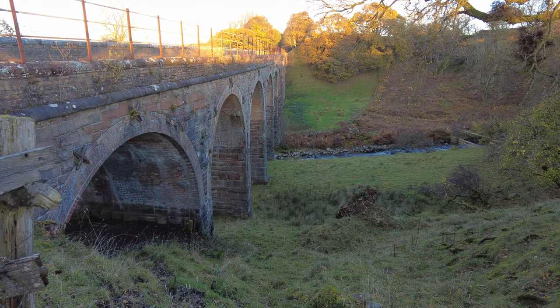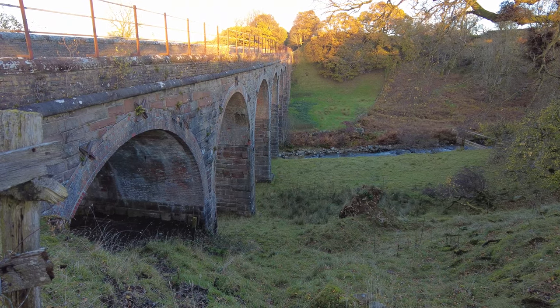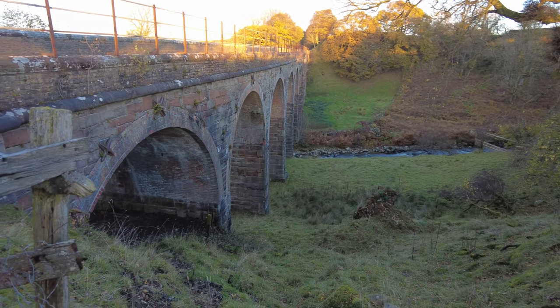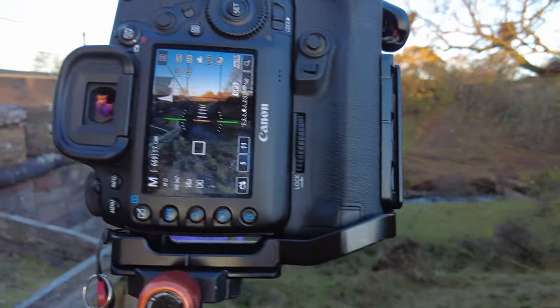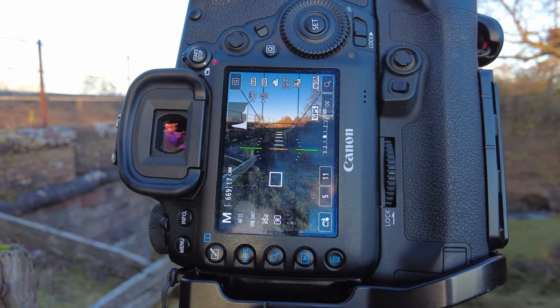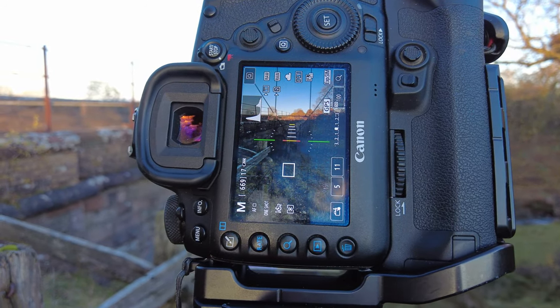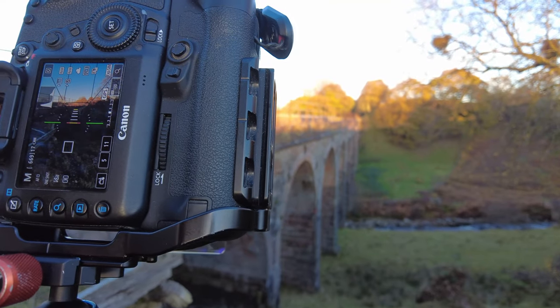Right, we've come at the bank here, trying to get a shot showing it curving round. Maybe a bit too close, I don't know. It's a difficult shot to take. I'll show you on the back of the camera. The very bright sky and the very dark beneath. I've got a 3-stop graduated filter on.